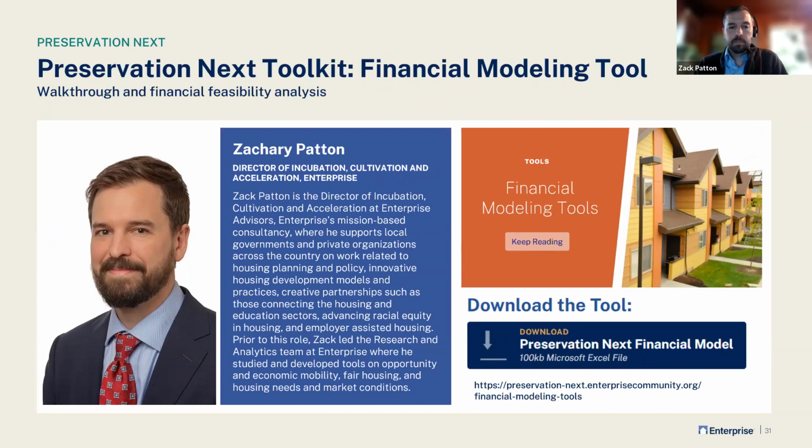So now we're going to dig into a little nitty-gritty with a financial modeling tool developed by Zack Patton. Zack is the Director of Incubation, Cultivation, and Acceleration at Enterprise Advisors, Enterprise's mission-based consultancy. He supports local governments and private organizations across the country in work related to housing planning and policy. Zack also worked with us leading the effort to create the Preservation Next toolkit. And he'll spend a little time with us today to introduce this financial modeling tool, which is available to everyone.